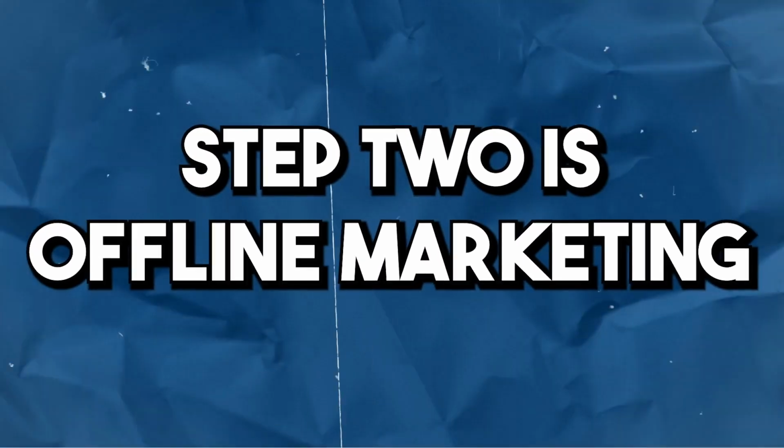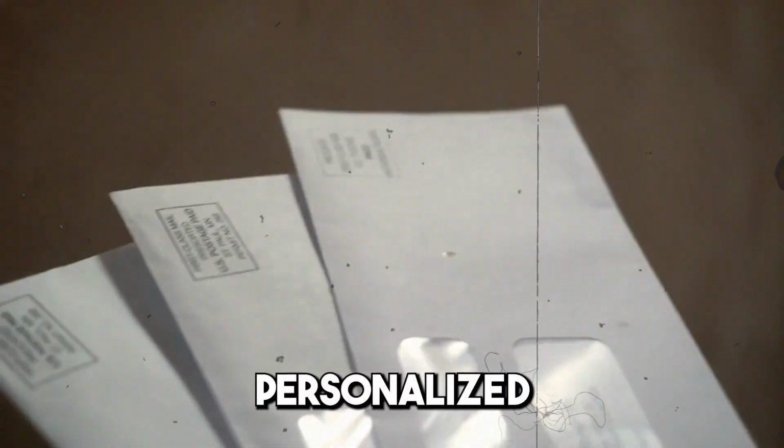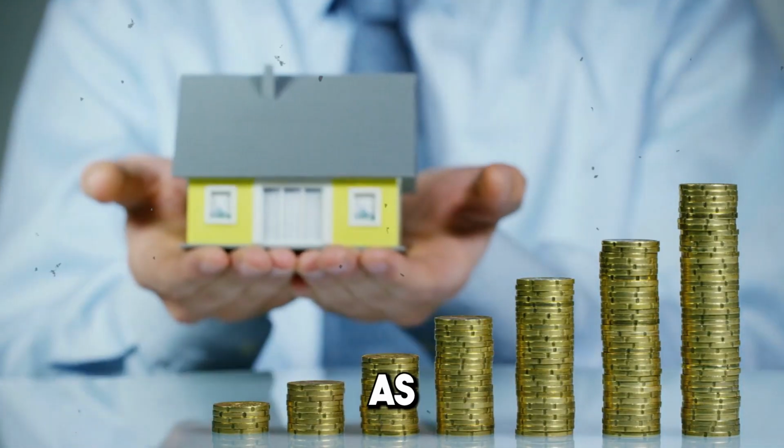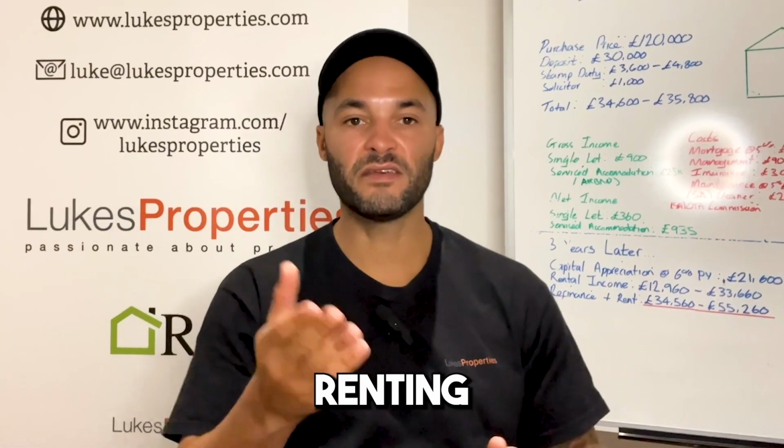Step two is offline marketing. Don't underestimate the power of old school methods like direct mail. Craft personalized letters to landlords. Mention your interest in their property and your value as a rent-to-rent partner. Leaflets also work, so distribute well-designed leaflets in target neighborhoods. Highlight the benefits of renting their property to you.